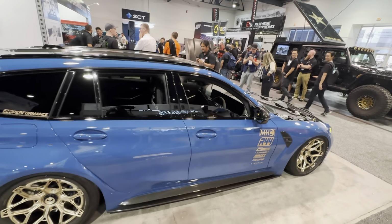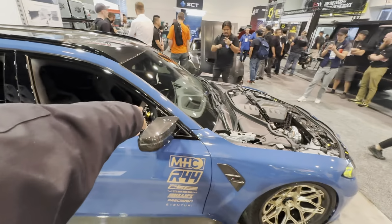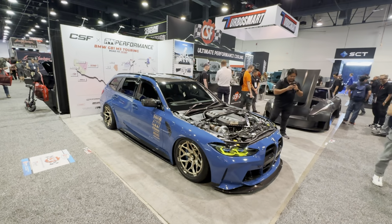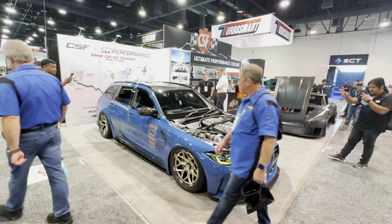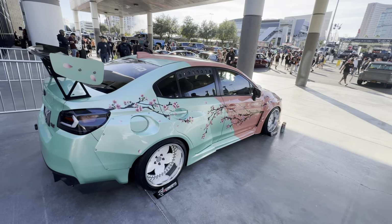BMW is finally bringing this thing back. Ooh, and it's a right-hand drive. Hey, it's a right-hand drive. They don't make it US yet. It's only European. Wait, oh, so it's not European? No, I mean, it's not US sold? Yeah, yeah, not US. Oh. They only started releasing them again in Europe. Got that Arizona iced tea look.